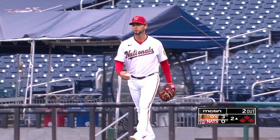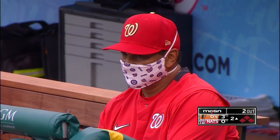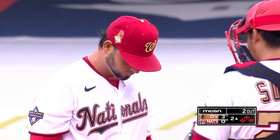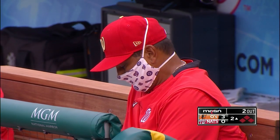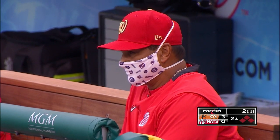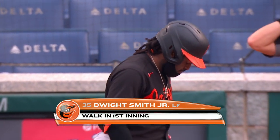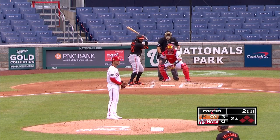Paul Menhart's coming out. Well, you saw the emotion after that walk. Honeyball obviously not happy. Paul Menhart going to try to calm him down and maybe tune him up a little bit. Paul Menhart taking as much time as he possibly could before DJ Rayburn came out there, trying to give him a breather on top of whatever else he said. Dwight Smith walked first time.